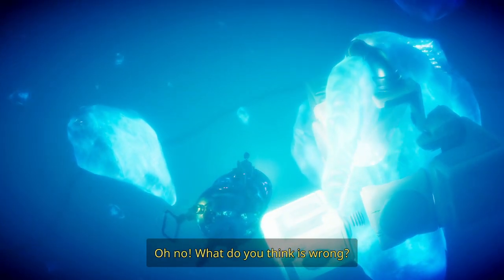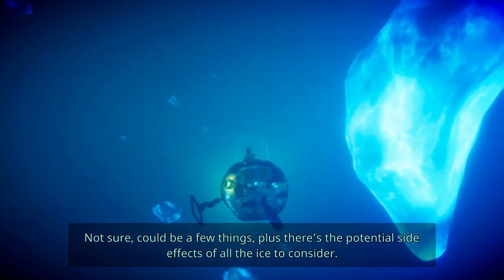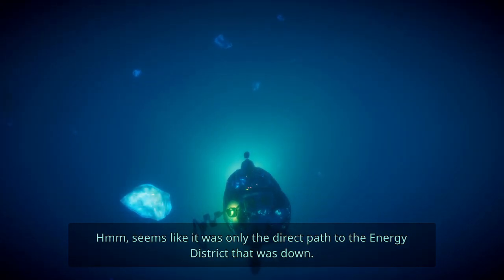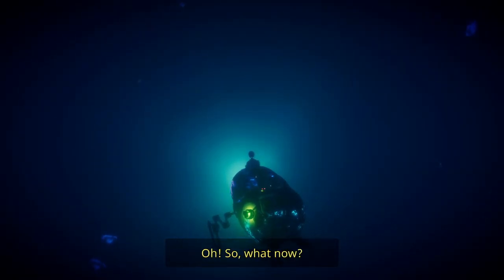Oh, no. What do you think is wrong? I'm not sure. Could be a few things. Plus, there's the potential side effects of all the ice to consider. Seems like it was only the direct path to the energy district that was down. Maybe a malfunction in the tube's control panel? Oh. So, what now?